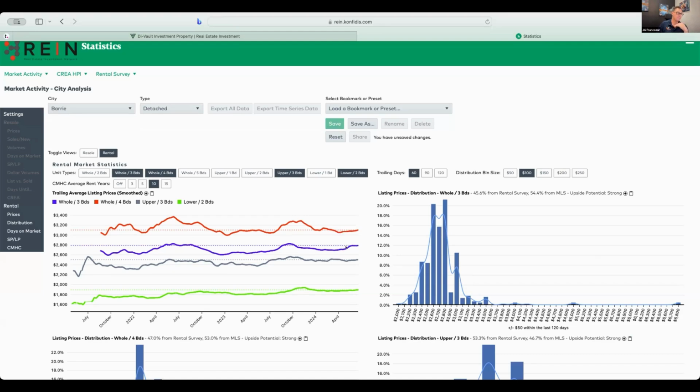The reason is because it's a bigger market. The bigger the market, the smoother the curves. The smaller the market, the more jagged the curves. The more ups and downs you get. Like, and Patrick knows this, having been a significant investor in Grande Prairie, it's ups and downs when you have less inventory.